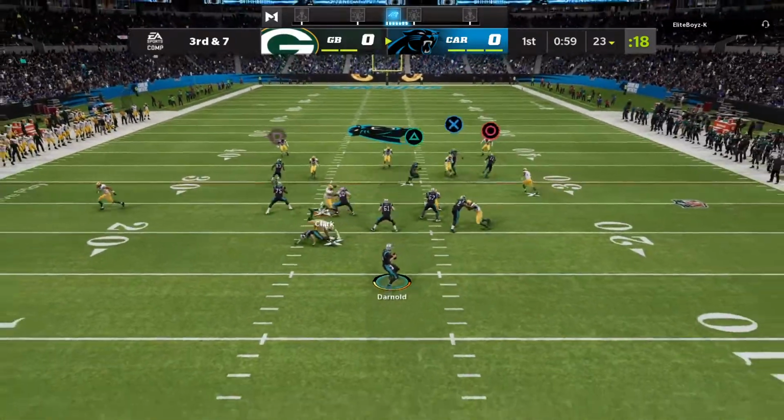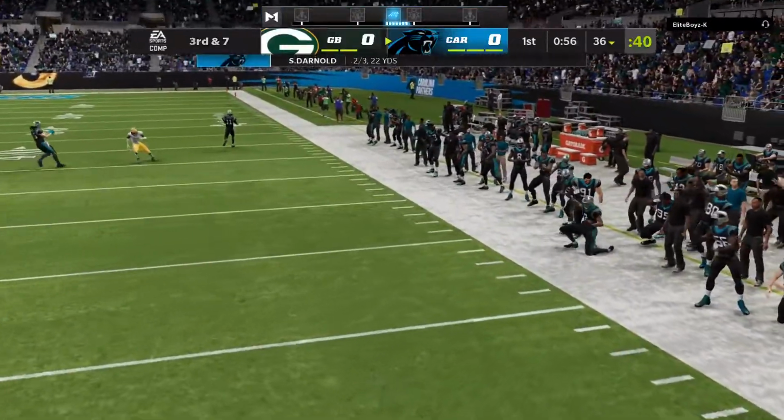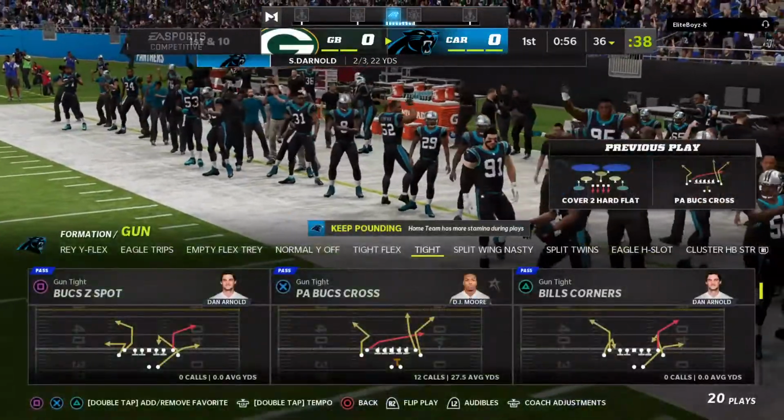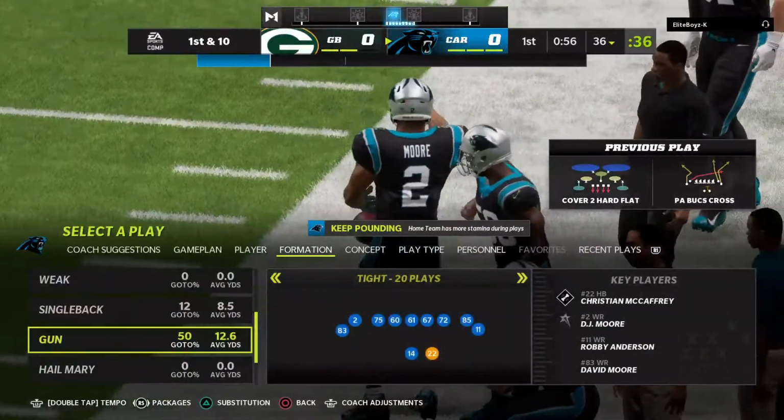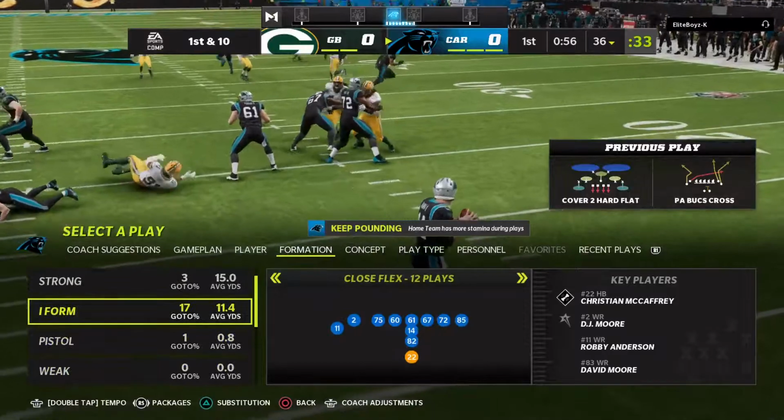A fake to McCaffrey. Now Darnold. And he will find the open man. It's DJ Moore. Darnold on target to Moore for the Panther first. And that's how you pick up a first down.